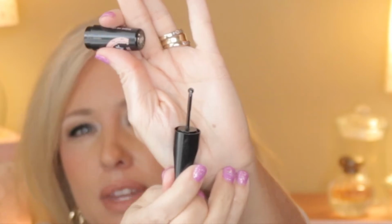So individual, maybe not. This next one is the Butter London Stroke of Wow Roll-On Liner. So this is one of those new kind of liners that look like a pizza cutter for your eyeball. So that's a little scary, but it is like this, and you roll it onto your eye. So there's a slight learning curve to this, but once you figure out these little pizza cutter eye rollers, I actually really, really love that idea.